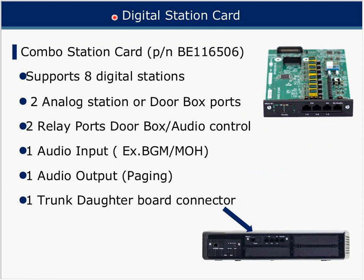We're still calling this a digital station card. You've got to get used to it, because it's now a combo station card. It's a combination card. The card will do 8 digital stations. It will also do 2 analog stations or 2 door boxes. You have your 8 digital ports plus your 2 analogs. There are also relay ports on there to work your door box. There's also 1 audio input and 1 audio output.